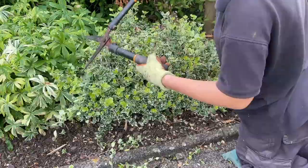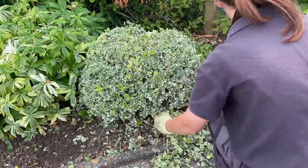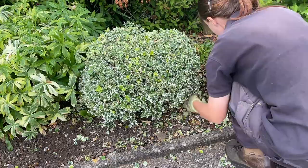You can see me trimming up this euonymus shrub. As you can tell, it looks a bit messy, so I'm just trimming it to tidy it up. This euonymus has lovely white and green variegated leaves that add a nice bit of interest during the autumn and winter months when nothing else is really flowering.